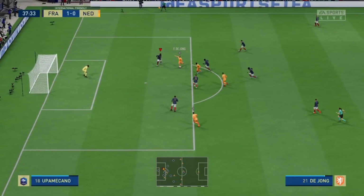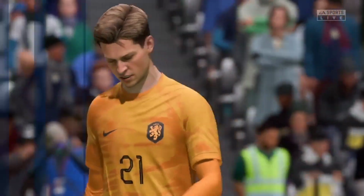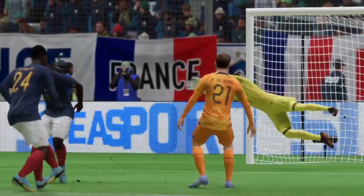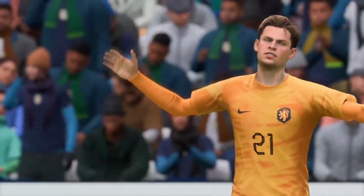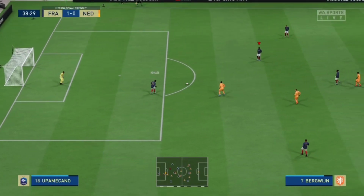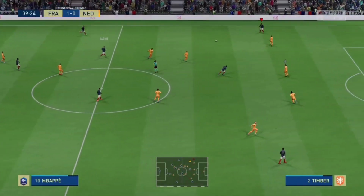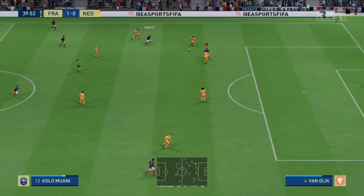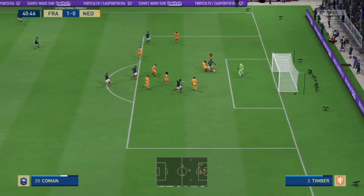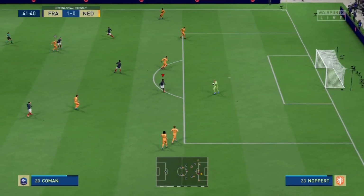They've got it now, what can they do? And the attempt just wide. So unfortunate. Mbappe with it. And threading it forward. And collected tidily. He had plenty to think about.